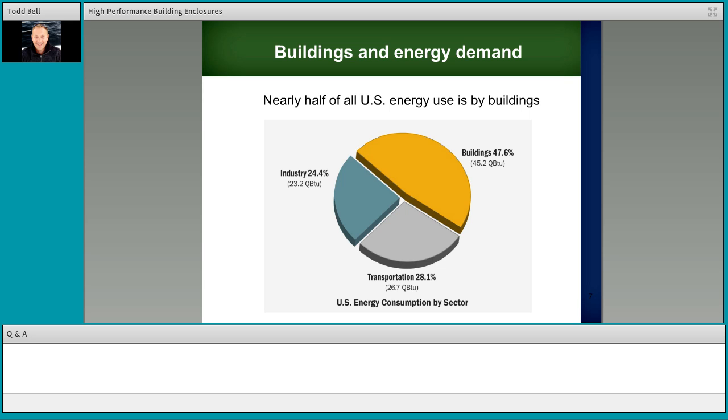I think nearly half of all U.S. energy is in buildings. Yep. Yeah, I saw it went backwards there.